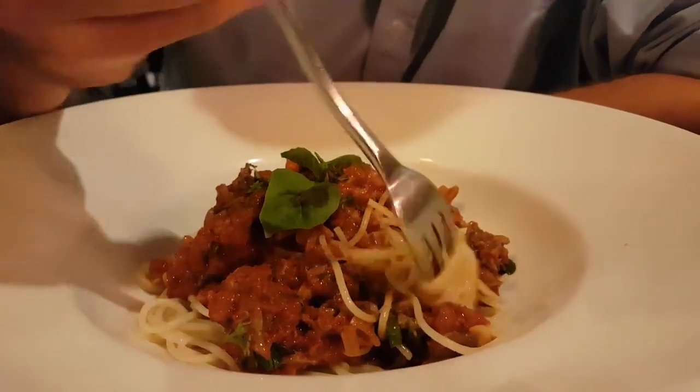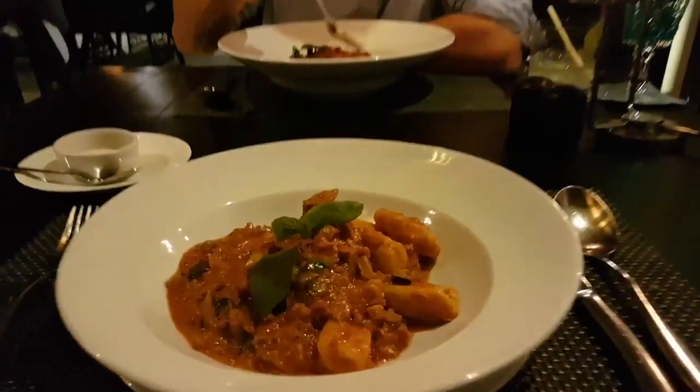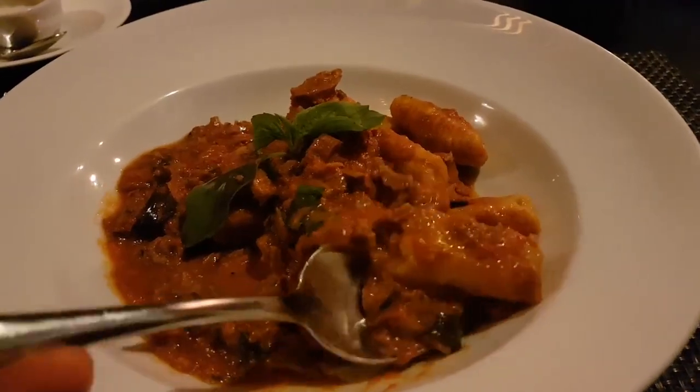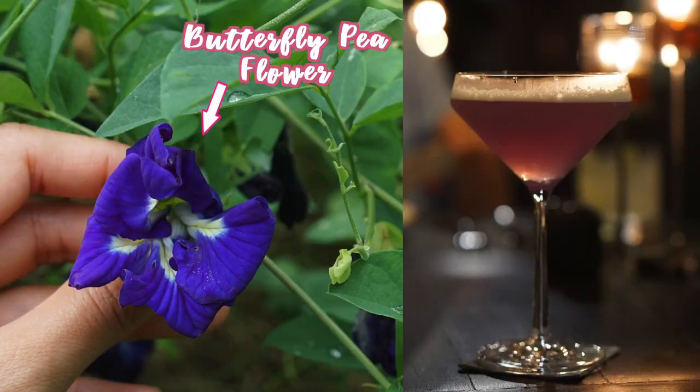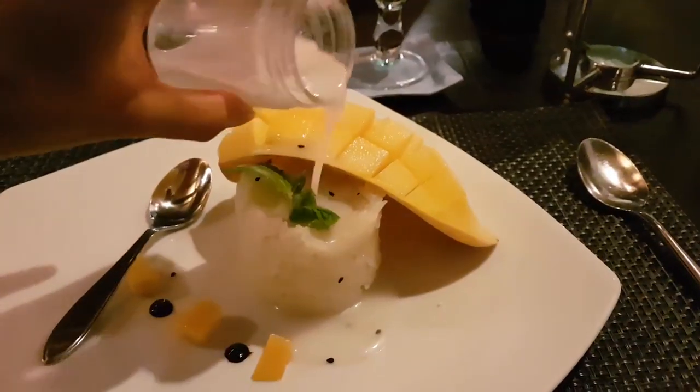Thankfully, the resort's restaurants offer a great range of food and drinks, and everything we tried was incredible. They use produce from their organic garden and also try to outsource as much local organic ingredients as possible for their menu.